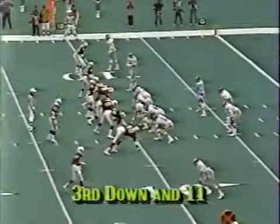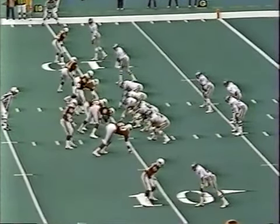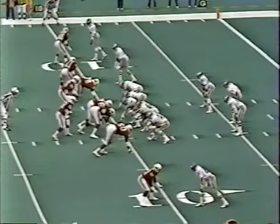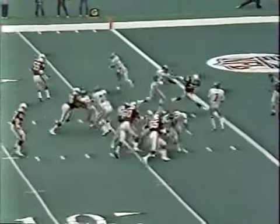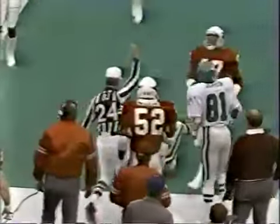Stallings is grim and determined. The team looks like it's been taking the heat, and they're going to react. It's 3rd down and 11. Shotgun. Bobby Duckworth is in, the new Eagle. Mike Quick with the pass from Jaworski gets to the 32-yard line where he's bear hugged by Carter.